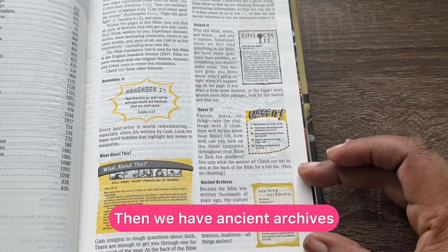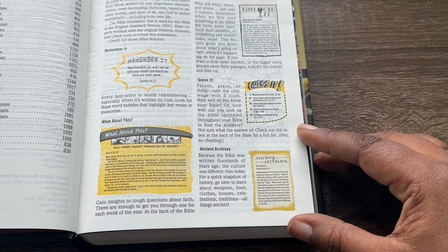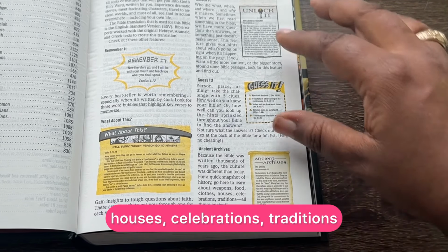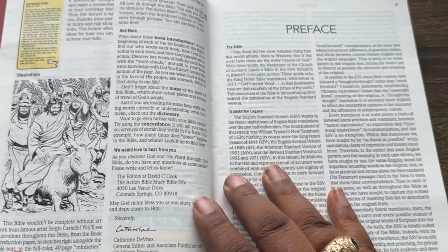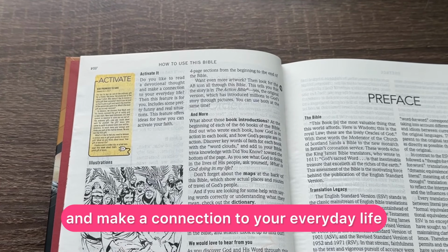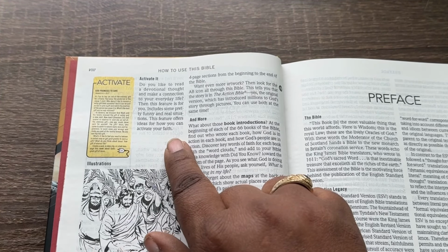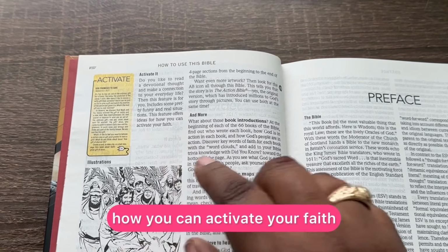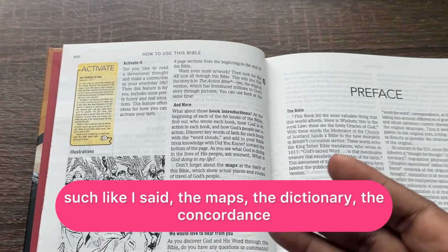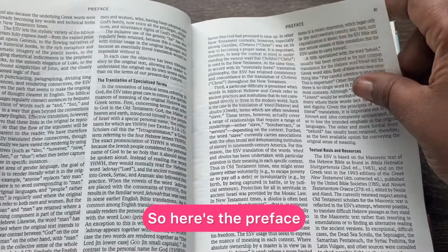Then we have ancient archives, so make sure you can see that. Because the Bible was written thousands of years ago, the culture was different than today. For a quick snapshot of history, go here to learn about weapons, food, clothes, houses, celebrations, traditions, all things ancient. And then you have activate it. Do you like to read a devotional thought and make a connection to your everyday life? Then this feature is for you. It includes some pretty funny and real situations, and offers ideas for how you can activate your faith. And then there's apparently more features, like I said, the maps, the dictionary, the concordance, and then introductions to the book.